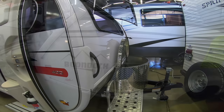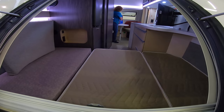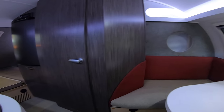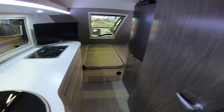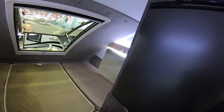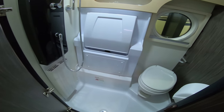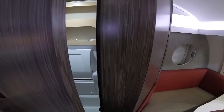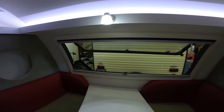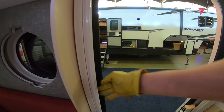32,997. We can look at them from here. So here is the bed area. A little tiny full-size bed, refrigerator, wet bath. And a little dinette. And I can actually stand up completely in this one. Screen, keep the bugs out.